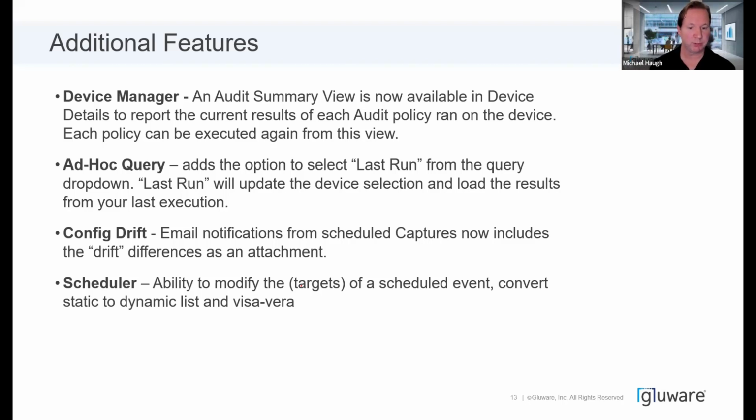When you schedule events, you're defining a set of targets. And now you have the ability to convert from a static list of targets to a dynamic list of targets. And by dynamic, you can include wildcards or filters to say, any Cisco IOS, or you could even select a subset, where you're essentially defining a dynamic list. And then if your inventory is ever changing, when you're executing that scheduled event, like most importantly around a drift or an audit, anything new will be picked up because the dynamic list will match the criteria and run it. So that's nice to go back and edit certain events you have running to take them from static to a dynamic list.